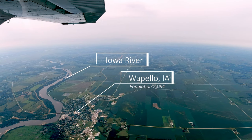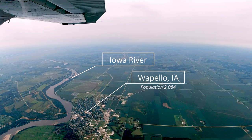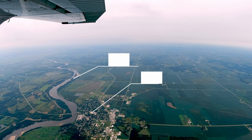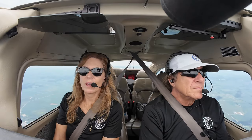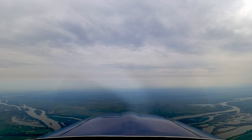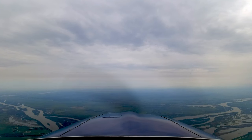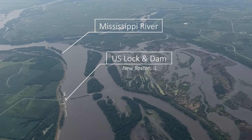Little town right here is big. A ton of grain elevators right on the river. And there's a bridge. Brighten up in front of us. Well, we're almost out of it. Oh, there's some locks right over here.